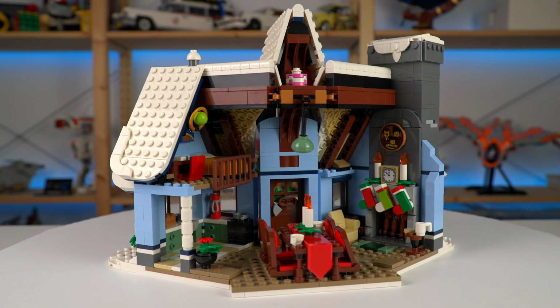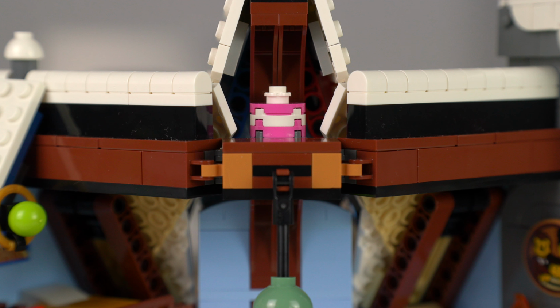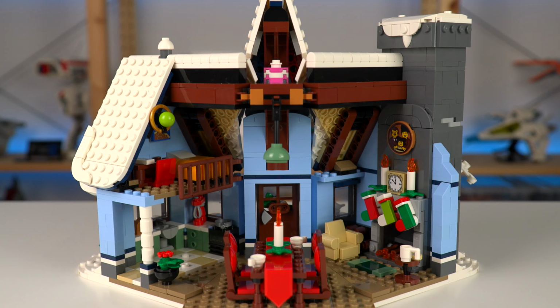Looking at the interior, you see how spacious it is inside and how the different angles come together. I'll start right at the top, where there's a hidden gift in the attic, I suppose, though I'm not really sure how somebody is supposed to get up there.